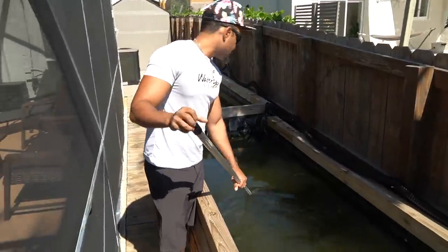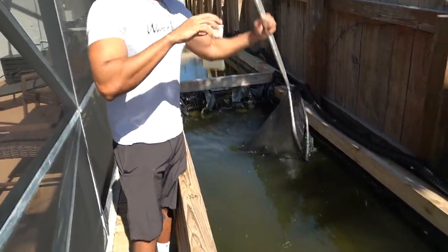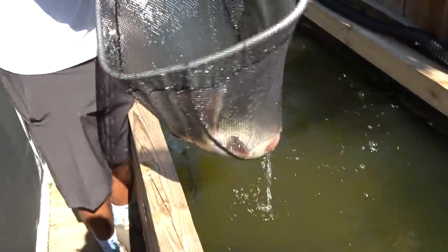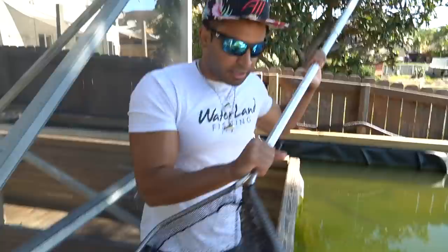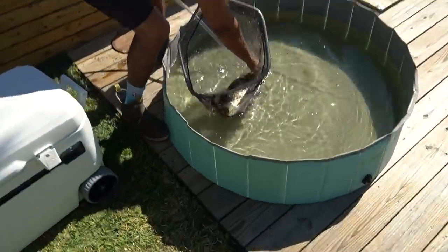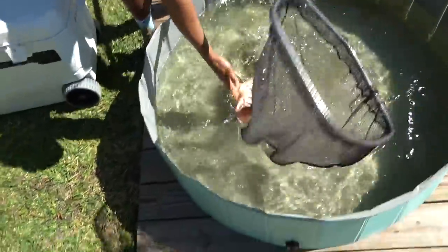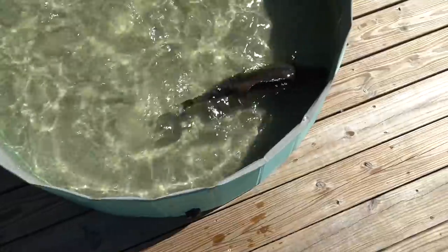This is the fish that we caught the other day. Check it out. Come on. Super healthy. Oops, sorry, buddy. Nice fish. Check this out. Come here, buddy. Wow. A little lethargic. It's a little cold. Check out the size of that thing.